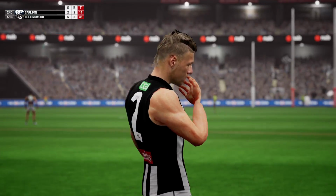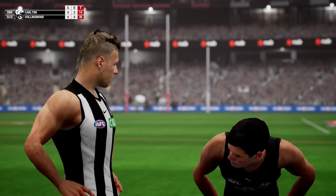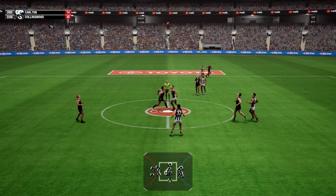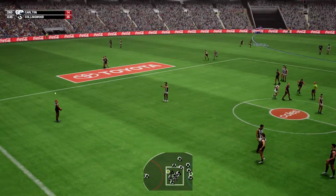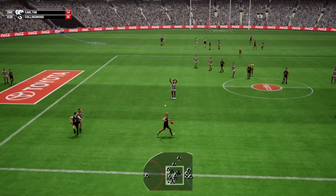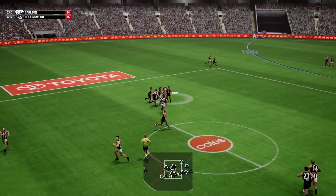Carlton have turned it over too often today. They aren't coping with the pressure. They should try and slow it down and control the ball for a moment. About to resume hostilities. Punches it clear. He gets his hands on the footy. Cameron just threw it. Puts boot to ball. Marks that ball uncontested.